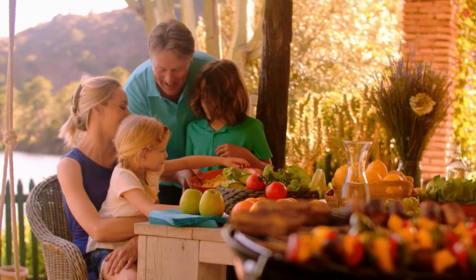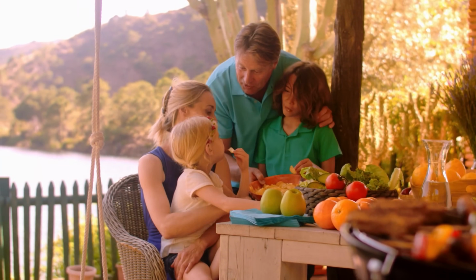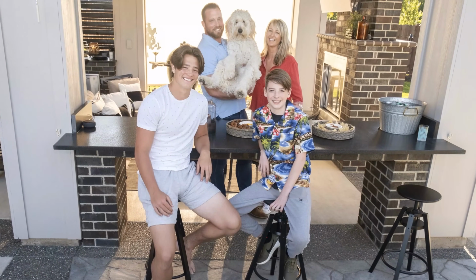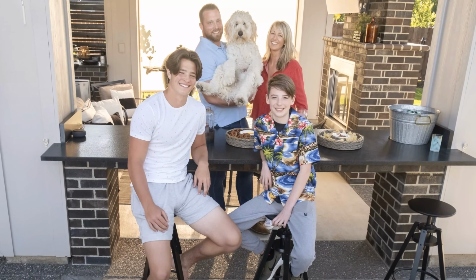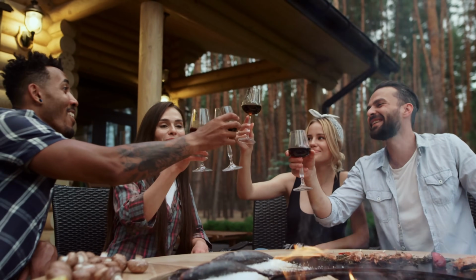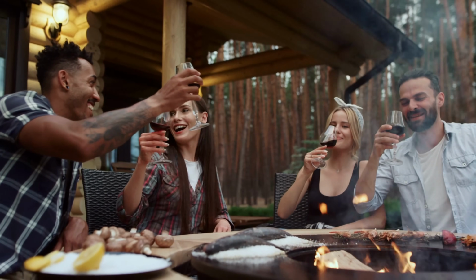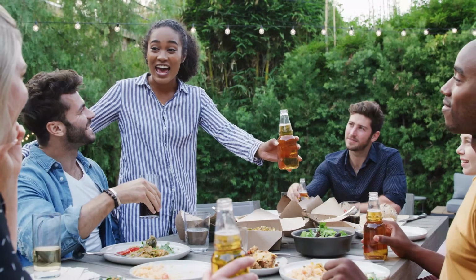Remember to leave space for a bar. This will attract people to live in the space. A bar is a magnet. I say it all the time, and it's so true. Add an outdoor bar, and you will have people all over that outdoor space living and enjoying the space.